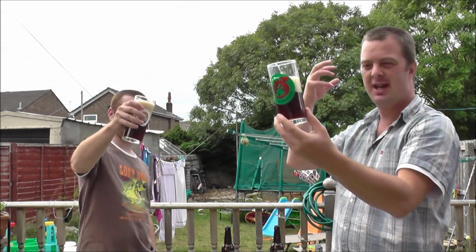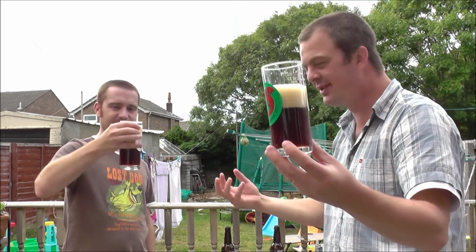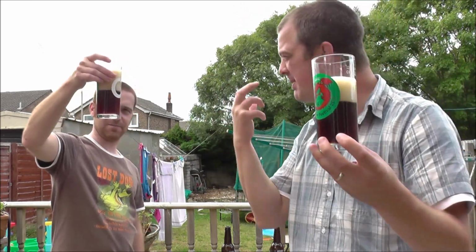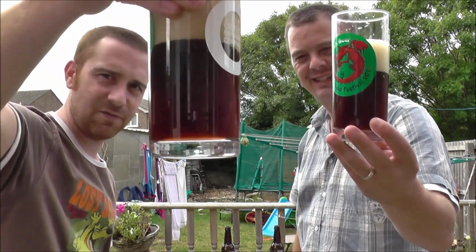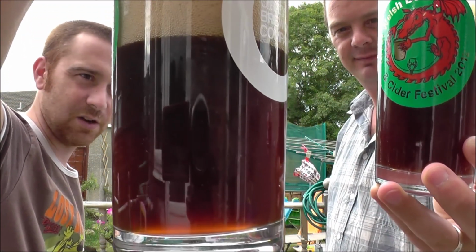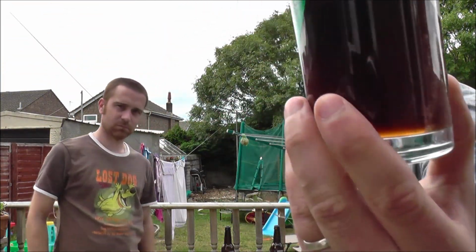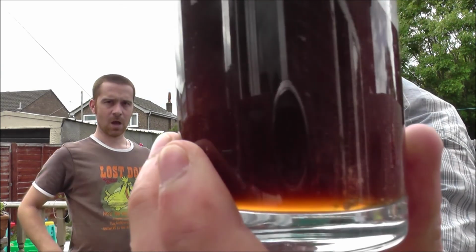It's a bottle conditioned beer, but it's clear. It's just partially. It's not big lumps and clumps. And even the one that you've done with the head, that's pretty clear as well. Yeah, lovely. Loads of carbonation rushing. Look at that. Pick that up.